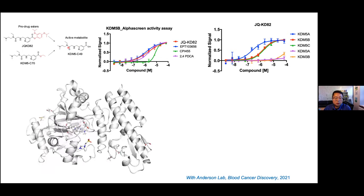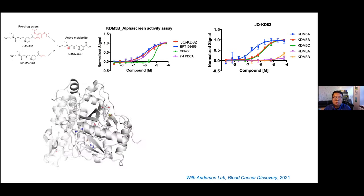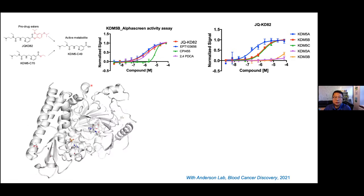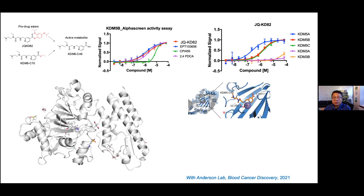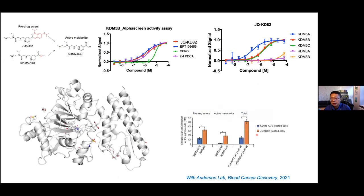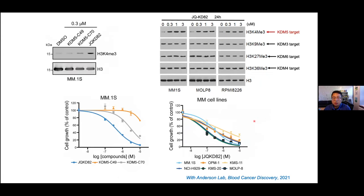We generated the co-crystal structure together with Wood Opperman's lab at the SGC Oxford. This structure showed that the ester is cleaved even during the crystallization condition, and the acid is the active component that binds to KDM5. And we assessed the concentration of the compound, both the parent compound and the active component C49, in the cell. And our molecule brings much more compound into the cell. This also explains the high in-cell potency.